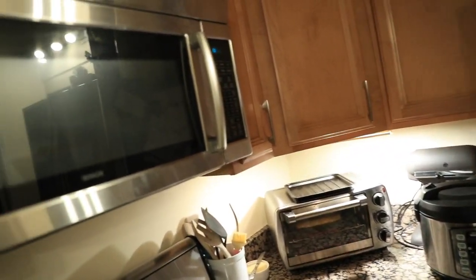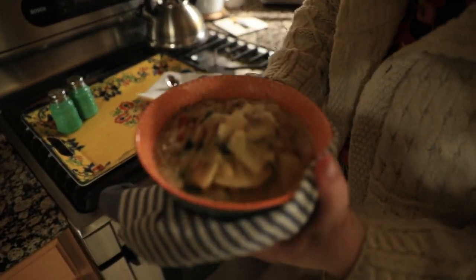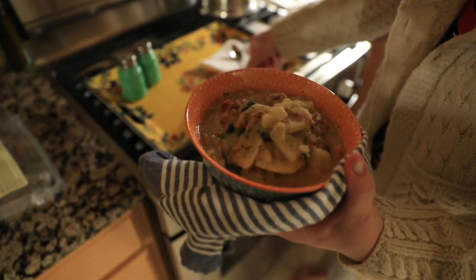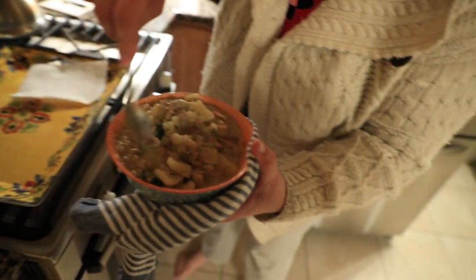All right, let's hunt. You want to pull it out? Yep. Here? Uh-huh. Oh, there it is. Let's see it here. Oh, it's got spicy sausage, bacon, tomatoes, potatoes. Potatoes. Butter my bread.